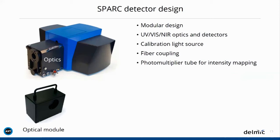Furthermore, in this optics compartment, there's also a possibility to perform fiber coupling, so the CL light will be coupled into a fiber, and then you can guide it to another detector or whatever you would like to do with it. And then there's also a possibility to have a photomultiplier tube present there for a direct intensity mapping. I will come back to that later and explain what that is.